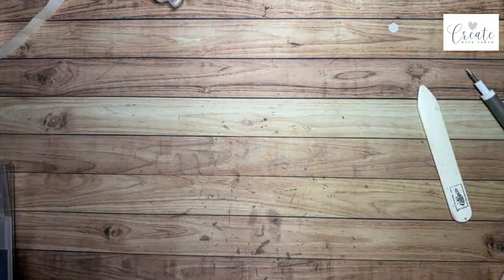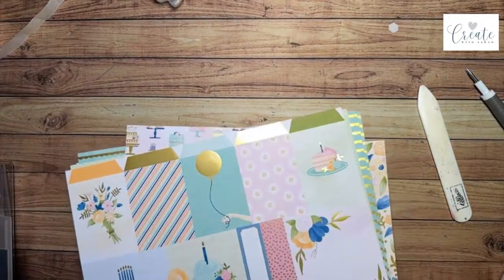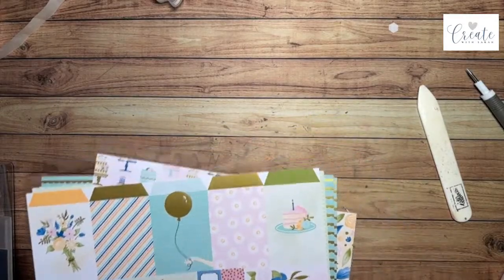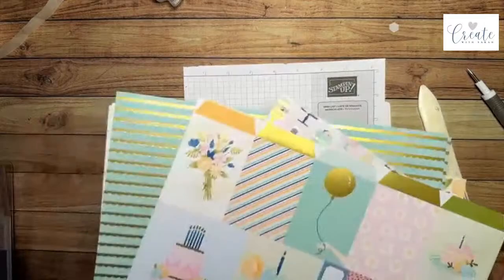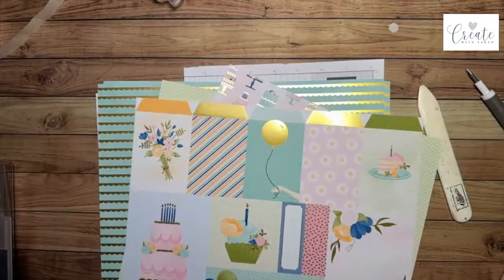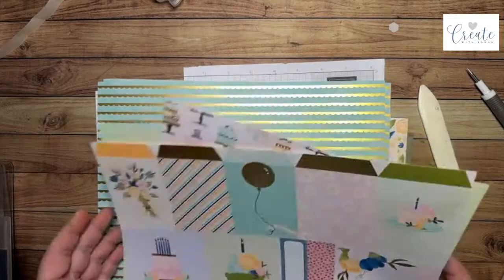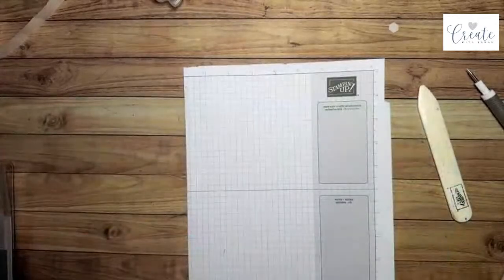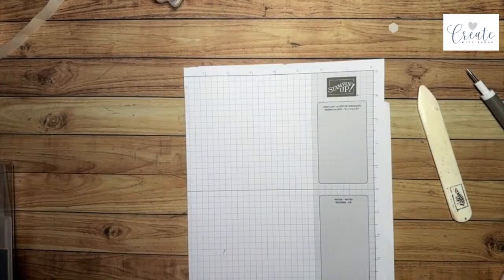It also has a stamp set and dies, which were not sent in my second day air. That's coming a little bit later. But it does have numbers where you can, like for my dad's birthday, with it being the 80th birthday, you could do an 8 and a 0 and make a fun card like that.